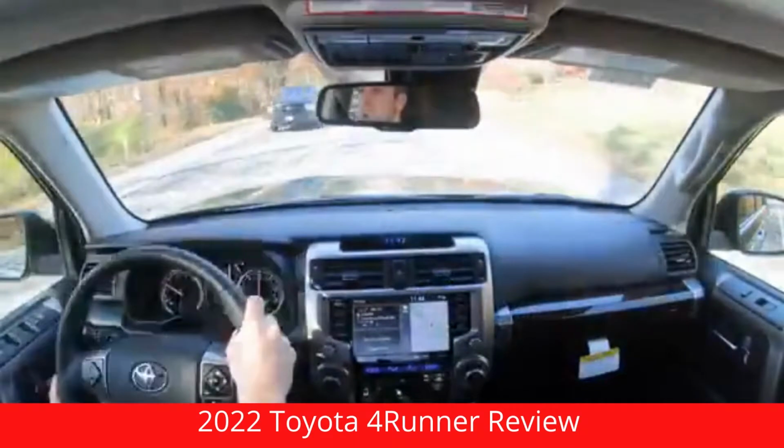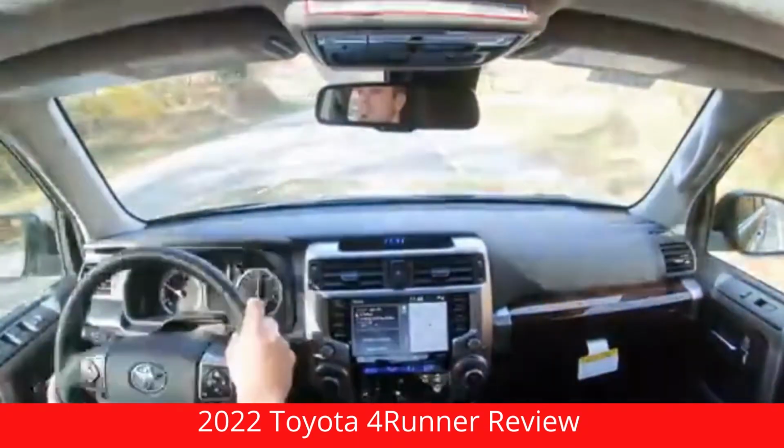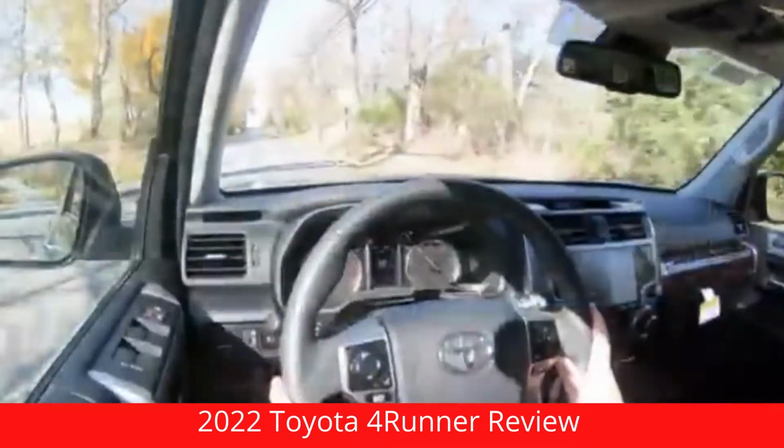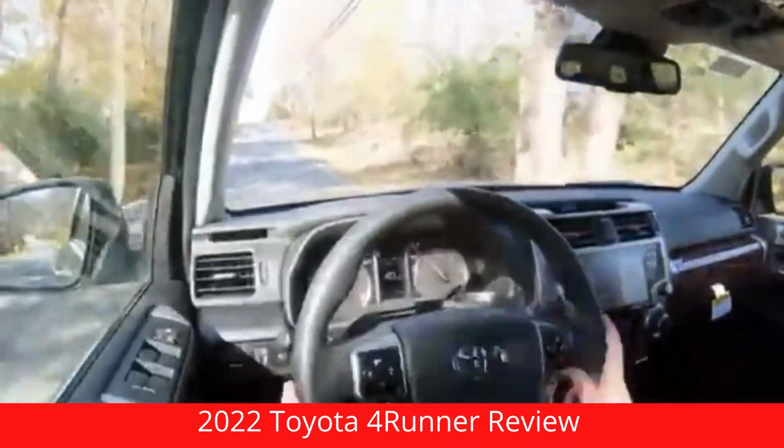As far as steering feel goes, it definitely leans on the heavier side of things, which I personally always prefer. It gives the driver a little better feeling of being in control. So better driver feedback, I guess you could say. That's why I personally like it.